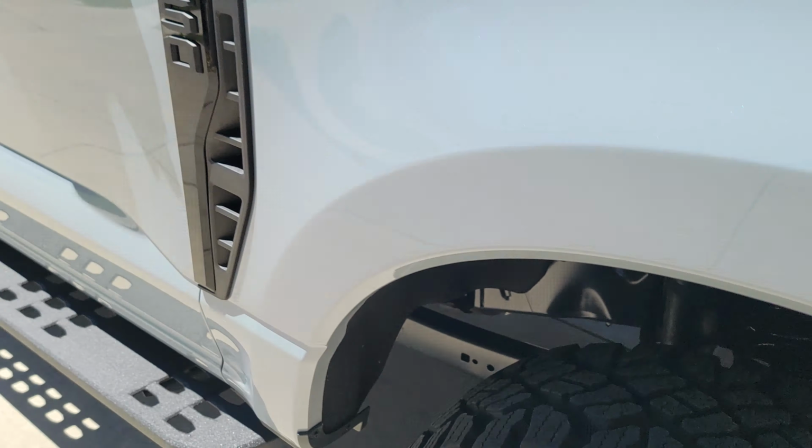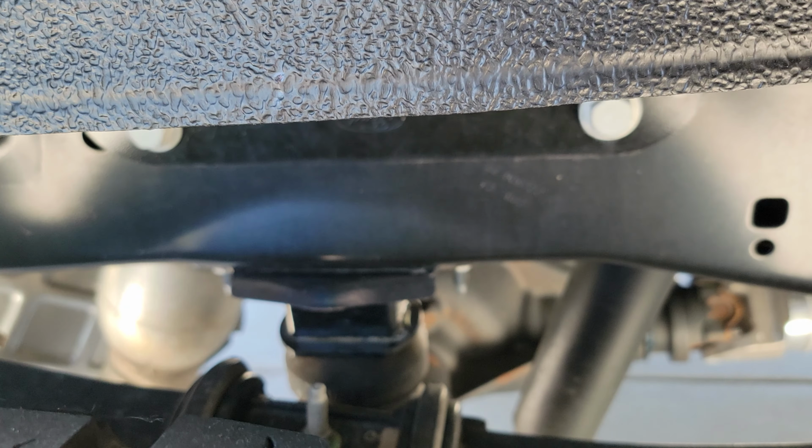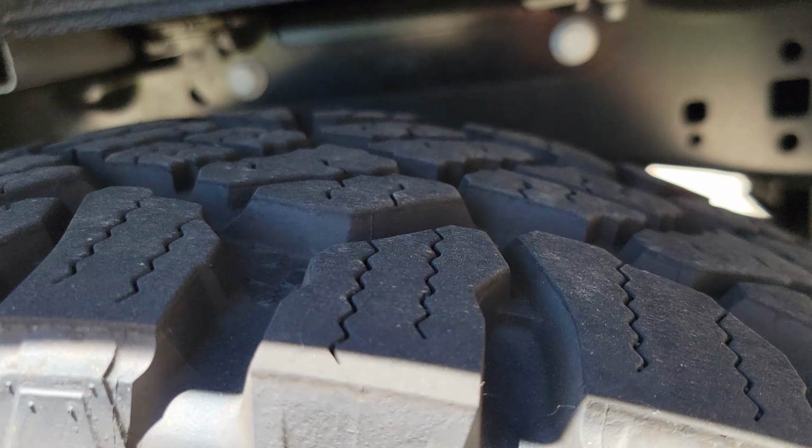So I added Husky liners, ones that are actually carbonate plastic of sorts. You can see in there that I've already put in the fifth wheel plate, and I've added Timbrens as always. Not from the factory did it come that way.